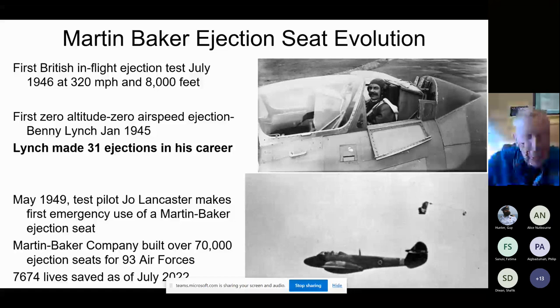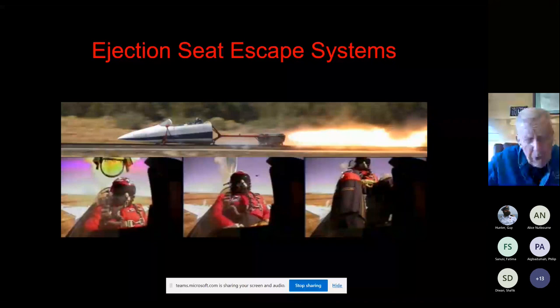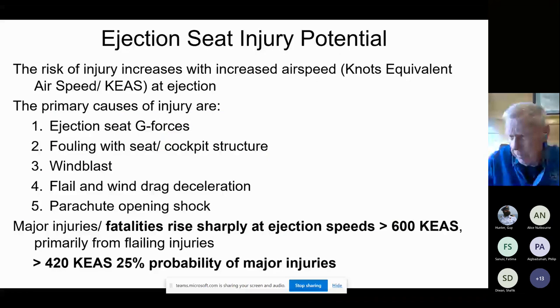As of the middle of this year, there's been over 7,600 saves from the Martin Baker ejection seats. Ejection seats have a lot of physiologic and technical challenges to overcome, and we'll just go through a couple of these. Obviously, the aerodynamic forces on a human at high speeds can cause what's called aerodynamic flail, where your extremities are basically pulled in various directions and disarticulated.